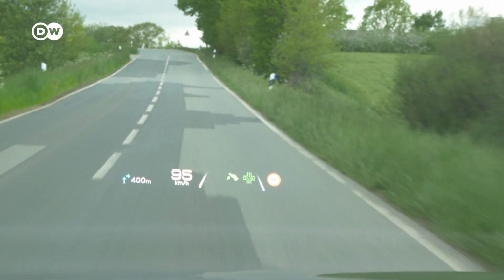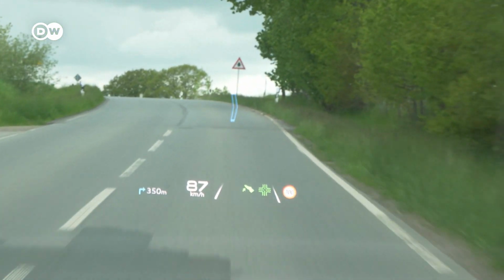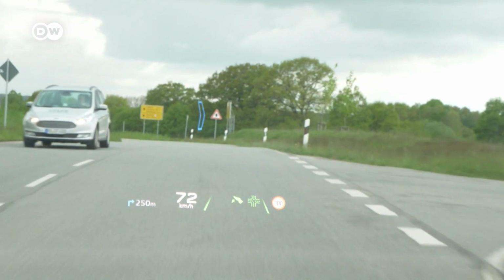A really nice feature the Q4 E-Tron has is the augmented reality head-up display. That will project little arrows into your field of view onto the road, at least it looks like they're on the road, and they will move where you need to go, and also they're a little bit animated. Looks pretty cool. Of course, the Q4 E-Tron is not the first Audi car to have it, but it's pretty nice to look at.